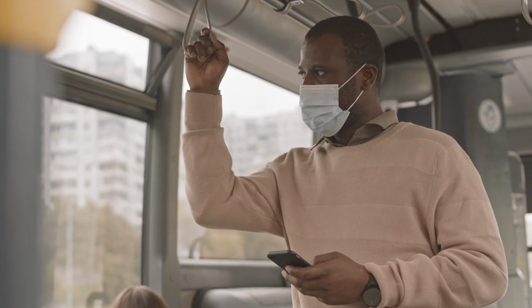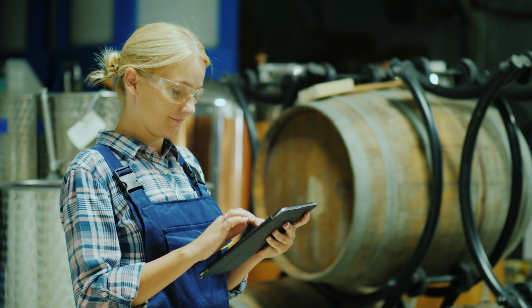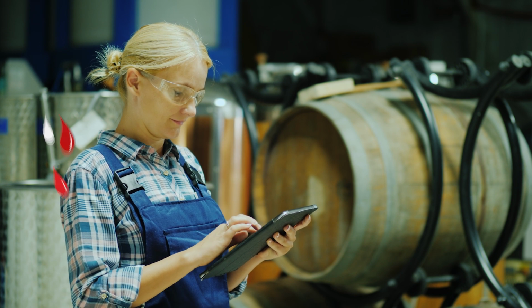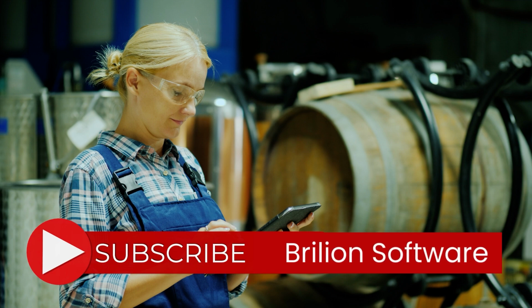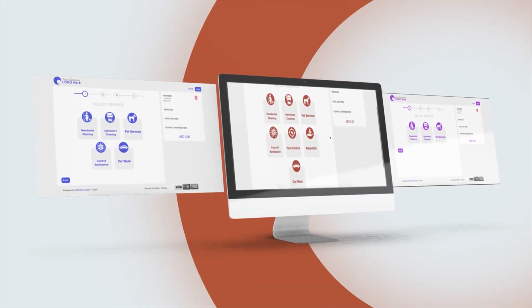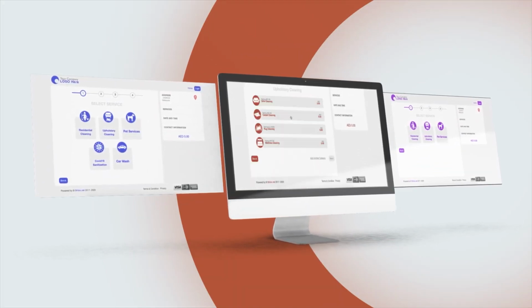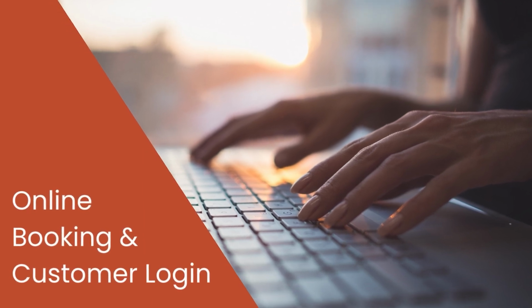And if people download that app and they book an appointment with you, then all of a sudden that is a customer that is now inside your database that you can market to for the rest of forever. And everything that I just told you about the customer app, like booking through the app, payments, discount codes, all that stuff, it's also available on the website version. They call it online booking and customer login.